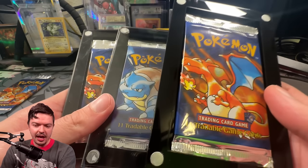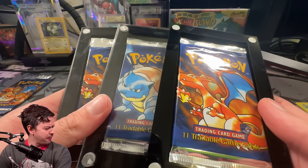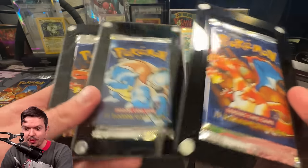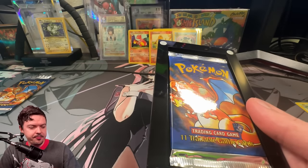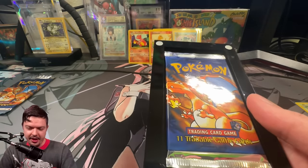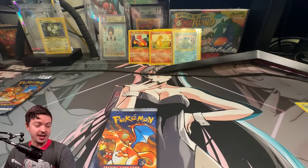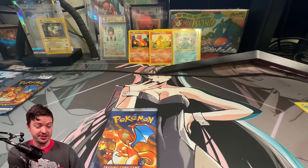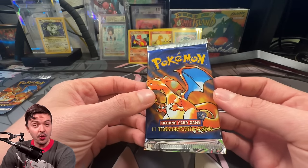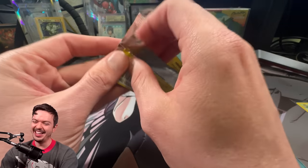All right, so this is it. I have three packs. I think I have a fourth somewhere, but these are the ones I was able to grab just in the spur of the moment. We're gonna open one of these, and these are supposed to be super ultra mega heavy. If this ends up having no holo inside, I'll be flabbergasted. I was just like, all right, well, you got me. All we don't want to see is Poliwrath.